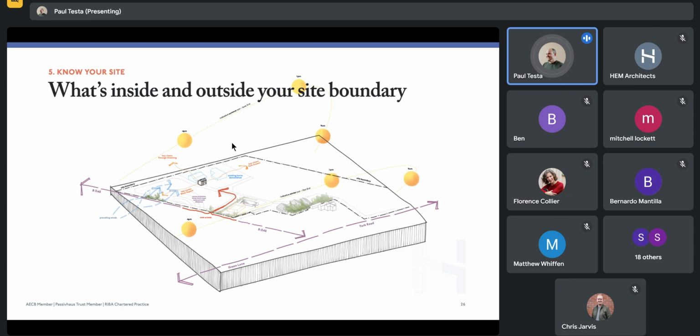The next thing to do is to know your site. Your form factor and your site will go hand in hand, but think about what's inside and what's outside of your site boundary. The things inside your site boundary, you tend to be able to influence. The things outside it, you can't. So they may have an impact on the performance of your building. It might be that you're overshadowed, or you might have some access issues. Or it might be that you can only bring certain materials onto site because of the access. So that will affect what you choose to build your building out of.